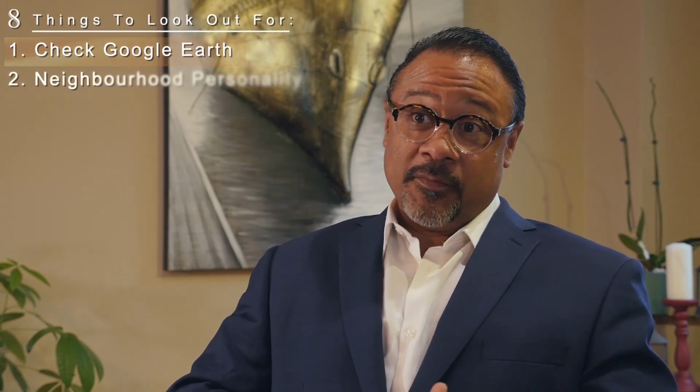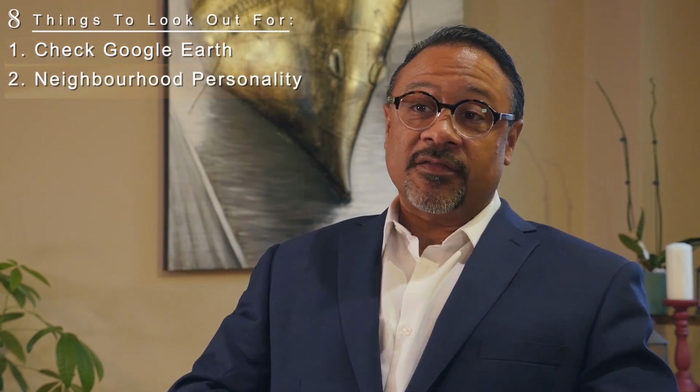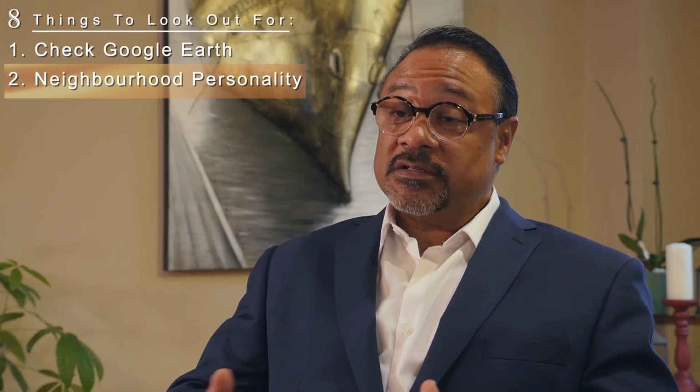When you get to the house, each subdivision has its own personality. And you'll be able to sense whether you fit into that personality of the neighborhood or you don't. You'll see things like well-manicured lawns, beautiful gardens, people taking care of their homes, things aren't dilapidated. If that's your style, if that's your standard, you're gonna have a wonderful experience in that neighborhood.